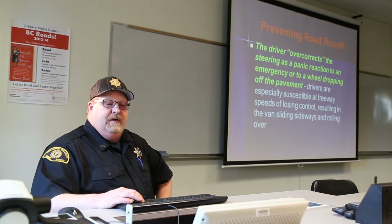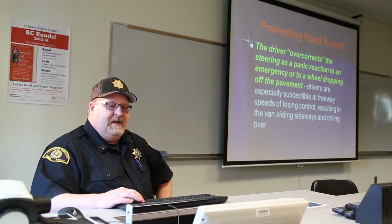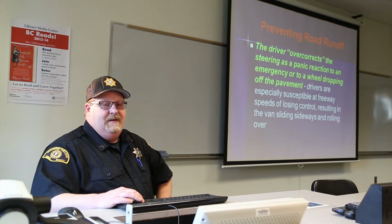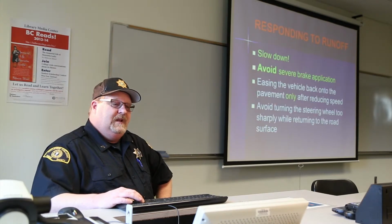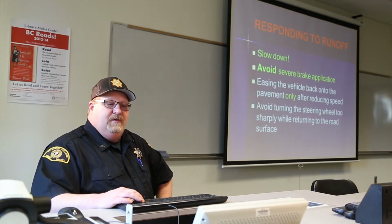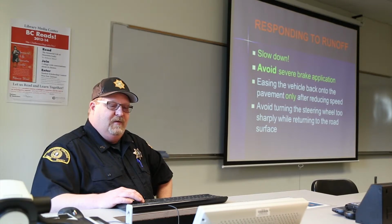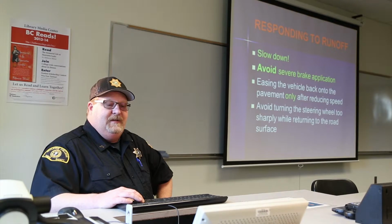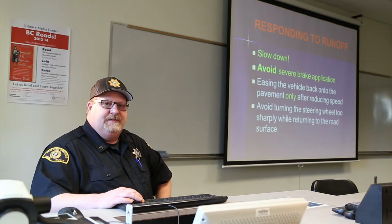Again, if the driver overcorrects the steering in a panicked reaction to an emergency or to a wheel dropping off the pavement, drivers are especially susceptible at freeway speeds to losing control, resulting in the van sliding sideways and rolling over. If you do run off the road, the first thing to do is slow down and avoid slamming your brakes. Ease the vehicle back onto the pavement only after reducing speed, and avoid turning the steering wheel too sharply while returning to the road surface.